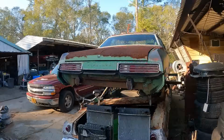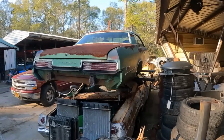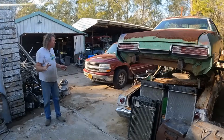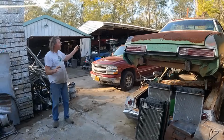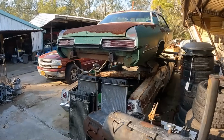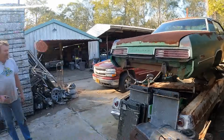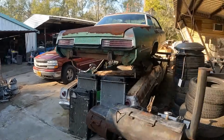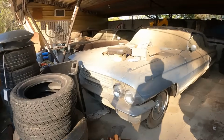I've got a dream of finding a good 74 Fury Coupe. That one's close to being nice. This one's junk. But you never know what parts you might need. I preemptively purchase parts cars generally before I get the real one. That might be what I'm doing, except I'm trying to restore them.